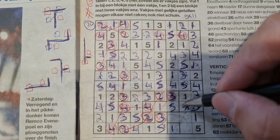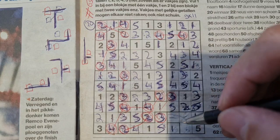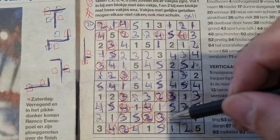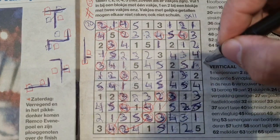1 box left in this area for number 2. These 2 boxes can be 2. 1 box left for the 2 in this area, should be there. And 2 numbers left in this area for numbers 3 and 4. We have a 3 there, no 3 there. 3 should be here. 4 goes there, finish in 18 minutes.